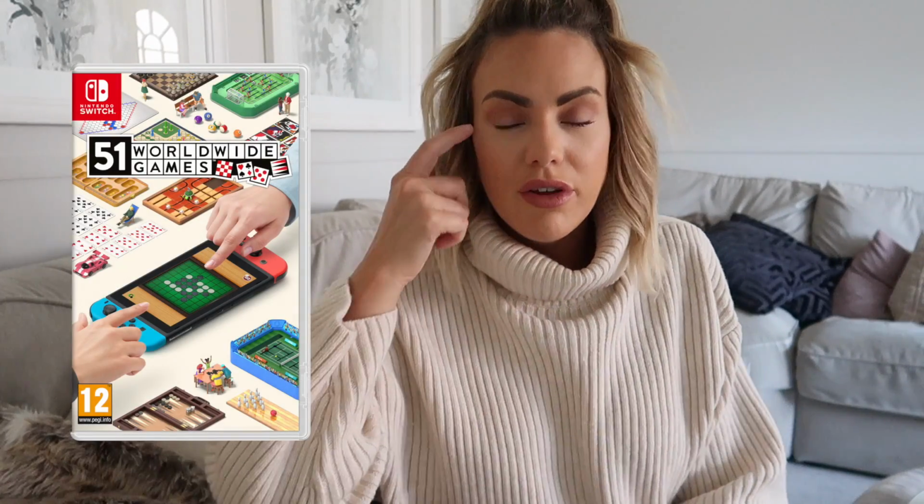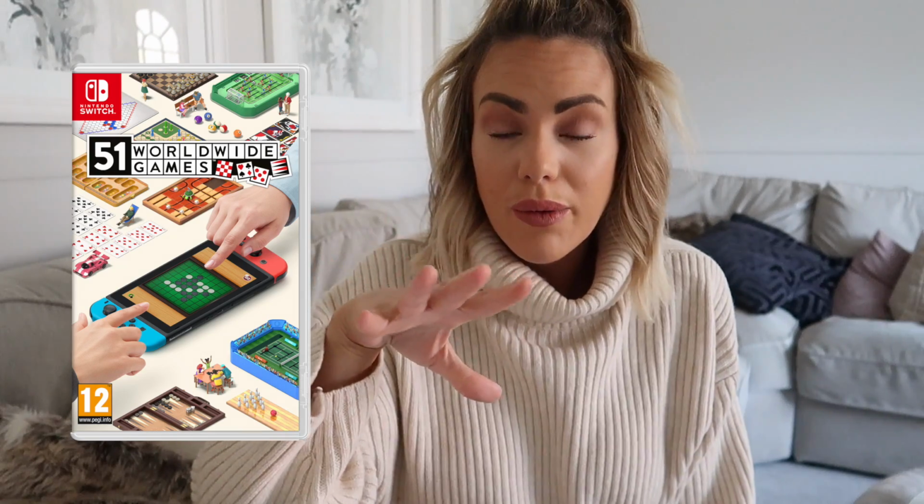And then the last gift idea or favourite that I wanted to mention: if you have a Nintendo Switch or you're thinking about getting your child a Nintendo Switch, this is the game you need, and it's called 51 Worldwide Games. The boys have been playing this for a few weeks now, probably a month actually, and it is so good. It's got 51 classic games on there.